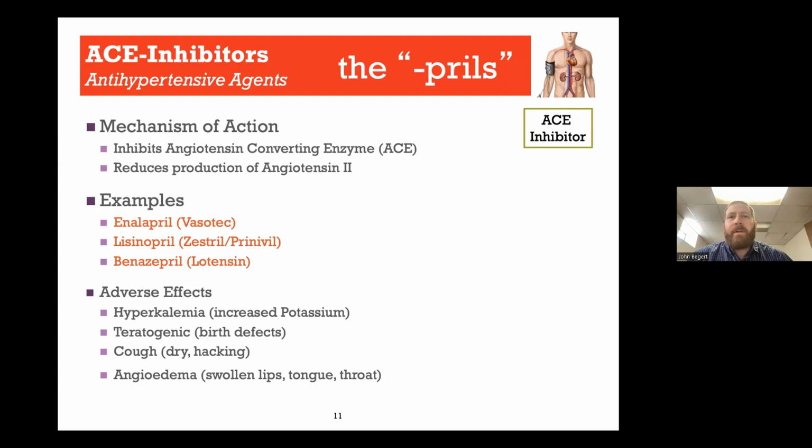All right. So the next class of medications we have are ACE inhibitors. These all end in pril. So if we think back to that RAS pathway that I showed earlier, this inhibits ACE, angiotensin converting enzyme, which inhibits the production of angiotensin 2, which had all those downstream effects to increase blood pressure. So these are definitely first-line options. You will for sure see folks on these medications. Not an all-inclusive list by any means, but enalapril, definitely lisinopril is probably the most common ACE inhibitor.